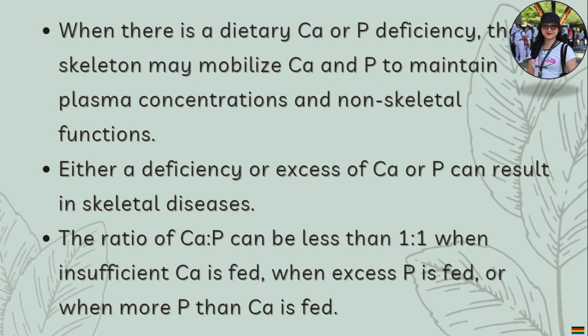When there is a dietary Ca or P deficiency, the skeleton may mobilize Ca and P to maintain plasma concentrations and non-skeletal functions. Either a deficiency or excess of Ca or P can result in skeletal diseases. The ratio of Ca to P can be less than 1:1 when insufficient Ca is fed, when excess P is fed, or when more P than Ca is fed.